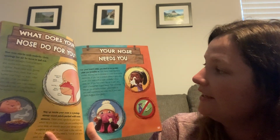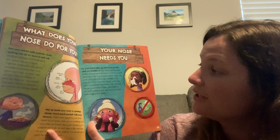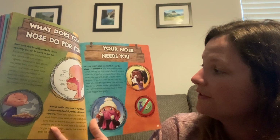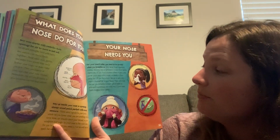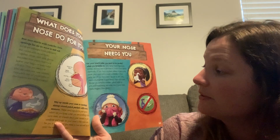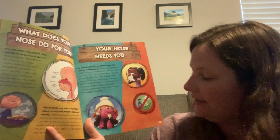For your nose's sake, you need to be careful what you breathe in. Stay away from cigarette smoke and try not to breathe in fumes from harsh chemicals. If you live in a place where it gets cold, cover your nose with a scarf to shield it from chilly air. If you live where the air is very dry, place a humidifier in your home. That will make the air you breathe moister, which helps to prevent nosebleeds and colds. And if your nose feels clogged, blow gently.